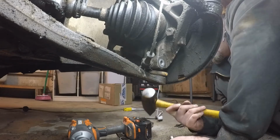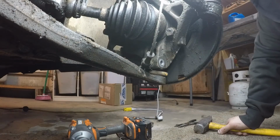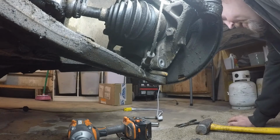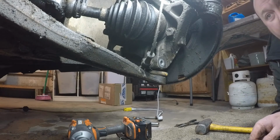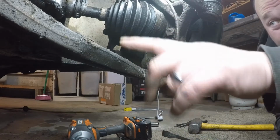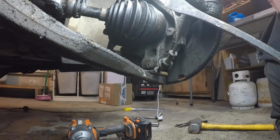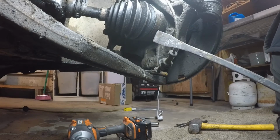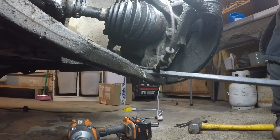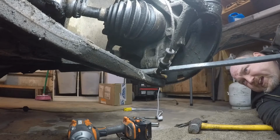Ha! Okay, so got that out. Okay, let's see if we can pry this out of here. Now, normally I'd have disconnected this already, but it's broken from the serpentine belt popping. It cut it in half. So I have a new one, and we'll deal with that a little bit.